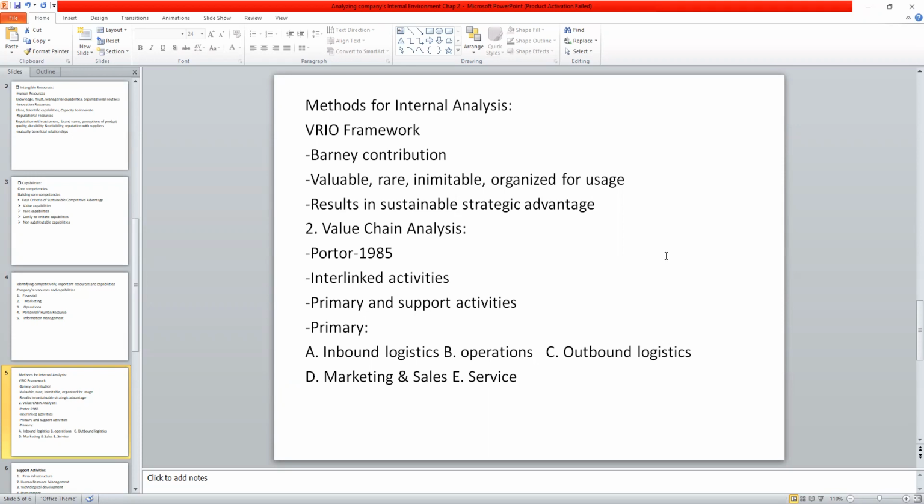Now, like we saw the VRIO framework, similarly, second, we have the value chain analysis. This is again the method for assessing the strengths and weaknesses of an organization based on an understanding of the series of activities it performs. So here, it is the activities linkage. Michael Porter in 1985 introduced this framework called value chain analysis. A value chain is a set of interlinked value-creating activities performed by an organization.